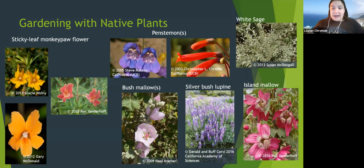Mallows, bush or island, can be very delicately colored or very vibrant. They're beautiful. We have several different varieties of native lupins. There's bush lupin that's bright yellow. Here's silver bush lupin that has sort of a silvery top at the top of this stand of flowers and verges down to blue purple. And of course, our sages all bloom, and they bloom beautifully.